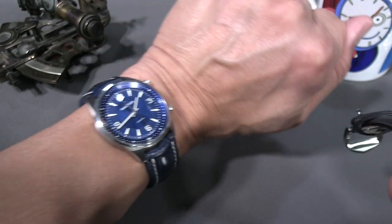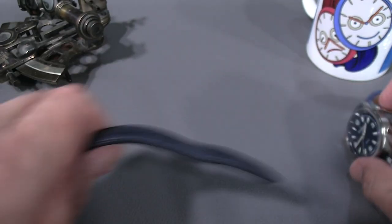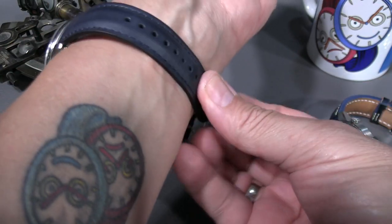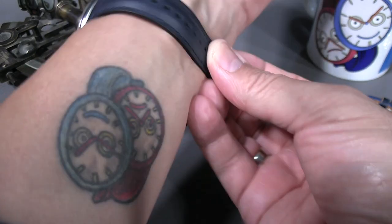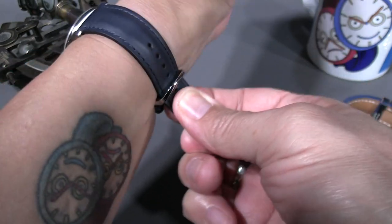So, wristwatch check, I'm wearing my JLC Polaris. Let's take that off, and let's throw this on the wrist. The leather strap feels nice. I didn't try the rubber strap, but I must admit I'm not a big rubber strap fan.